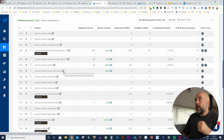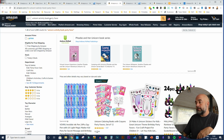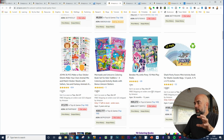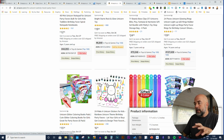They come to your kids' party, you give these away in, we used to call them lucky bags. I don't know what they call them where you are in the States. Are they party favour bags or something? But these make great gifts for kids, and that's exactly the sort of market for these. So I had a look on Amazon, unicorn activity book party favour, a lot of search results. However, when you scroll down, there's lots of sticker books, stickers, that sort of thing. Not a huge amount of actual unicorn activity books. So I think if we were to put this in the subtitle, we may pick up some search results here and maybe pick up some sales.